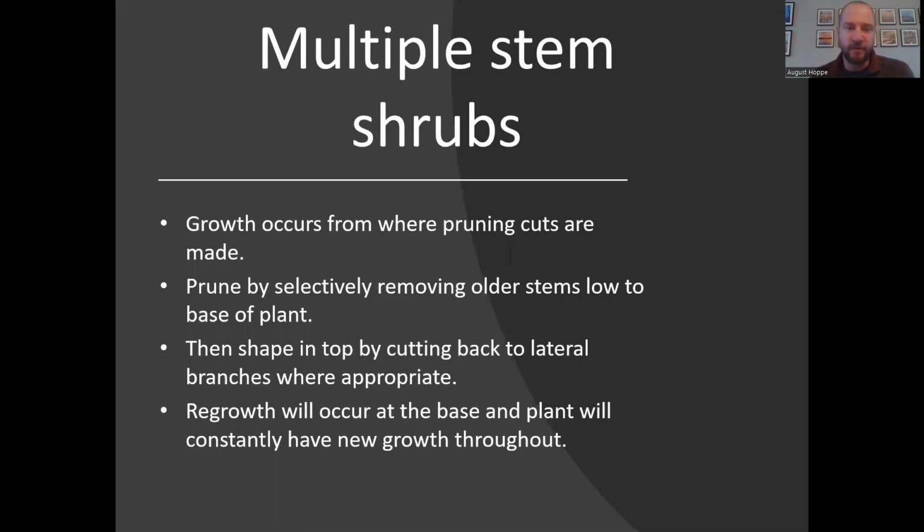Another way we can do our multi-stem shrubs, where we're not being that dramatic, where we're not cutting it down to the ground, is to really thin out some of those stems. A lot of good things can happen when we do that. We do a combination of removal cuts and reduction cuts with multi-stem shrubs. And the concept to think about is wherever you make those cuts is where you're going to see growth develop. So if you've got 15 main stems on the shrub, and then you take 5 of those out, you're going to thin out the plant.